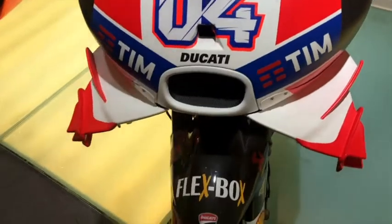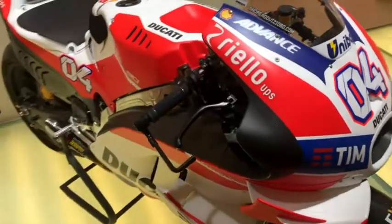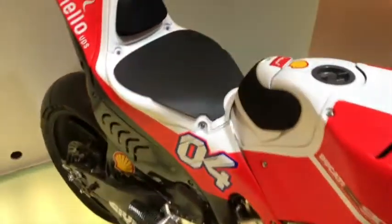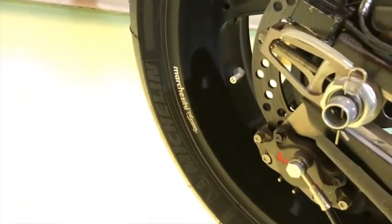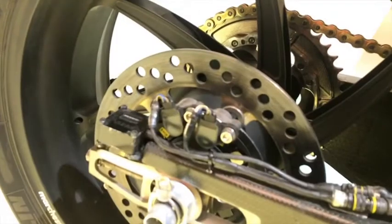So much carbon, and it's just so beautiful, and the colors, and like in life, the colors are so rich, and you kind of want to touch them and sit on it. The seat doesn't look very comfortable at all, actually. I'm gonna zoom in and look at the tires. They are Michelin. There's the little guy there. Holy man, insane.